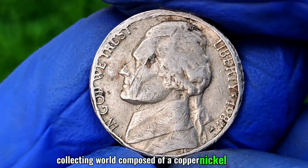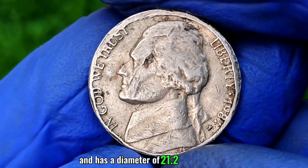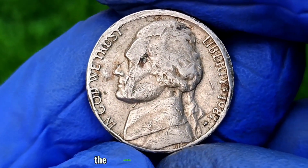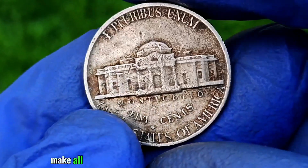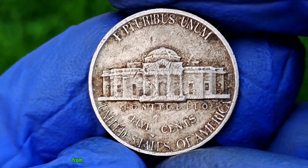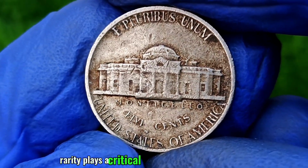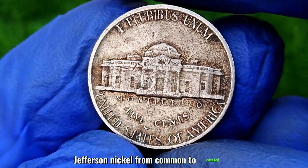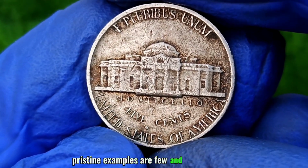Composed of a copper-nickel alloy, the coin weighs 5 grams and has a diameter of 21.2 millimeters. While ordinary in appearance to the untrained eye, the subtleties in strike quality, die wear, and surface preservation make all the difference in separating a common piece from a treasure potentially worth thousands. Rarity plays a critical role in elevating the 1981 P Jefferson Nickel from common to coveted. Although the mintage numbers were high, pristine examples are few and far between.